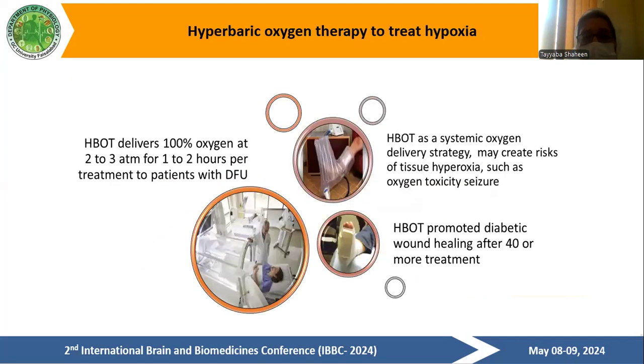Usually, hyperbaric oxygen therapy is used to treat hypoxia. HBOT delivers 100% oxygen at 2 to 3 atm for 1 to 2 hours per treatment to patients with DFU. This therapy is a systemic oxygen delivery strategy, and it may create risks of tissue hyperoxia, such as oxygen toxicity and seizures. And this therapy needs a lot of treatments, like 4 or more treatments, for promoting diabetic wound healing.